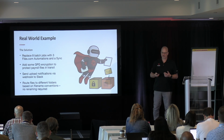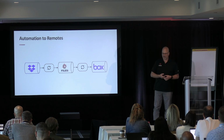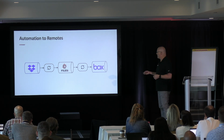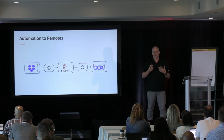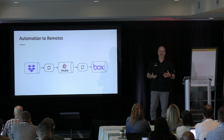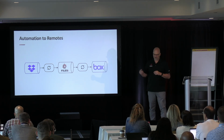So we replaced a whole lot of stuff in a very short time. Here's another example of how we simplify workflows. Let's say that Division A over here uses Dropbox and Division B uses Box. And it really could be any 2 remote servers. It's just for this explanation, I had those 2 set up in my test account. But it doesn't really matter what the remotes are.